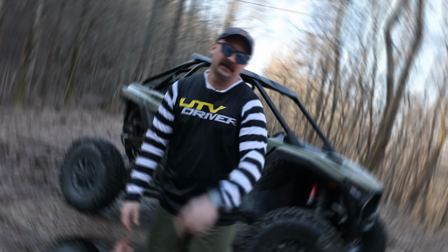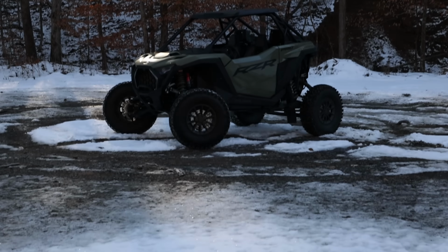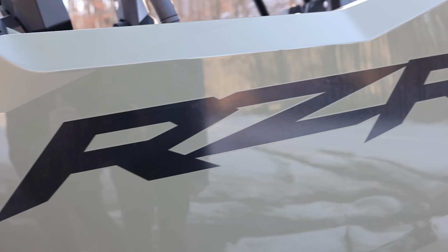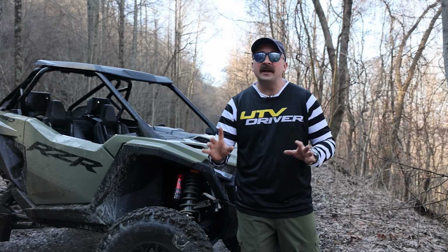Let's jump right in. Number 1, the first thing we love about this rig is the styling. Polaris redesigned the rig in 2024 for the 2025 model year. The Pro R, the Pro XP, and the Pro S all got a facelift, and we love it.